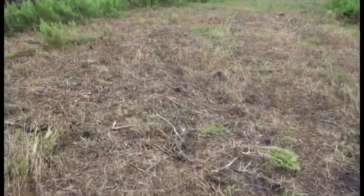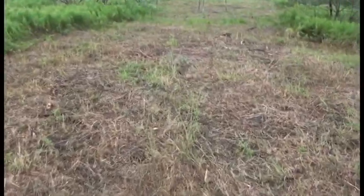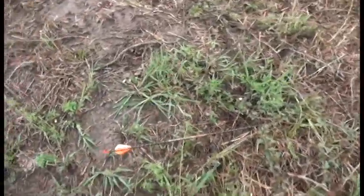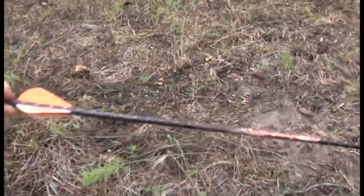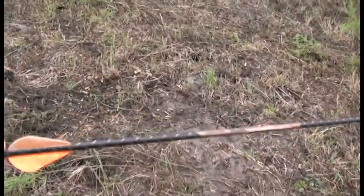Alright. Let's go see what this arrow looks like. Where is it? There it is. The old tracer doing his thing. And that, my friends, is a good looking arrow. It's got blood all over it. I think we're gonna have a deer at the end of this blood trail.